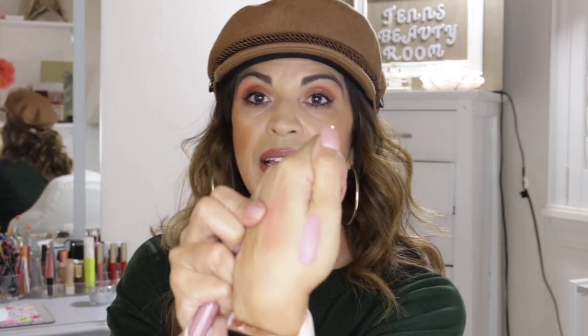Okay, let's start with the lip products. I don't feel like I have a terrible lot of lip products, but let's go through that anyways. My go-to every day is my Stila liquid lipstick in Perla. You know me, I love my pinky nudes, and this is it. This is my go-to. I absolutely love it. Can you guys see that? Okay, so there it is right there.